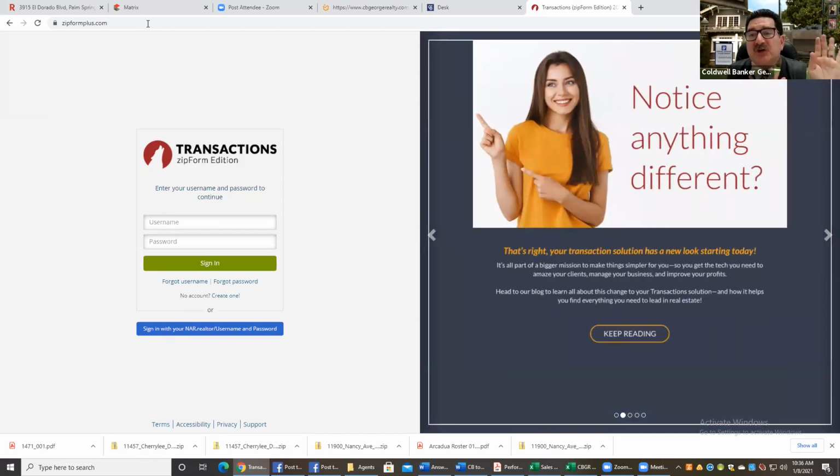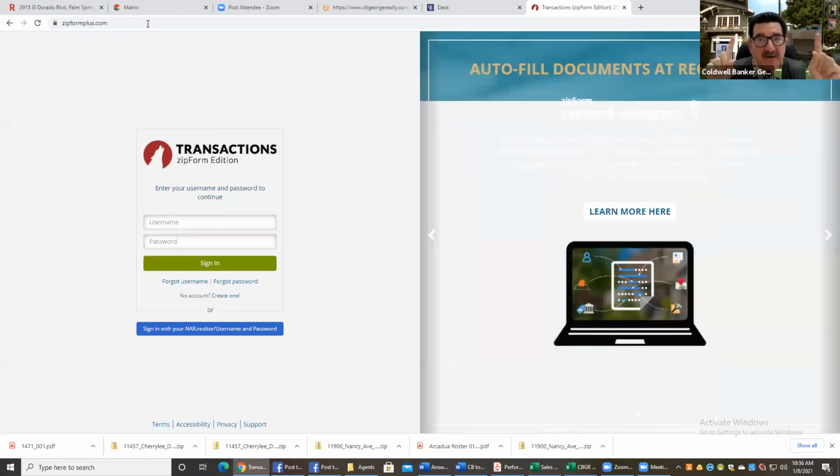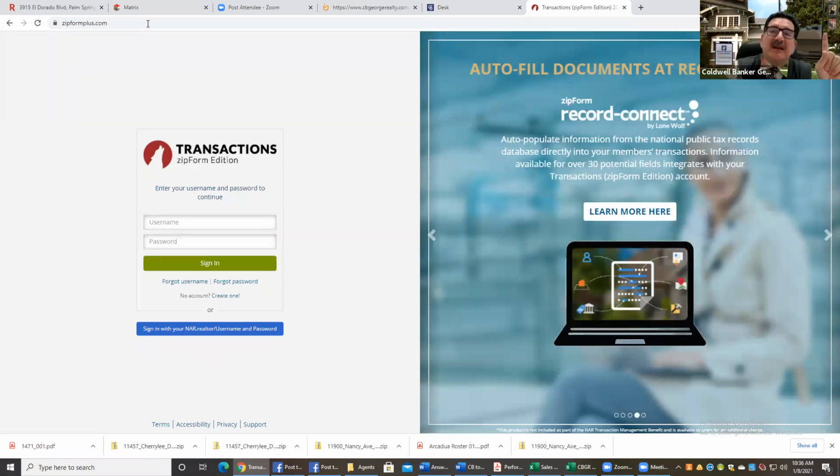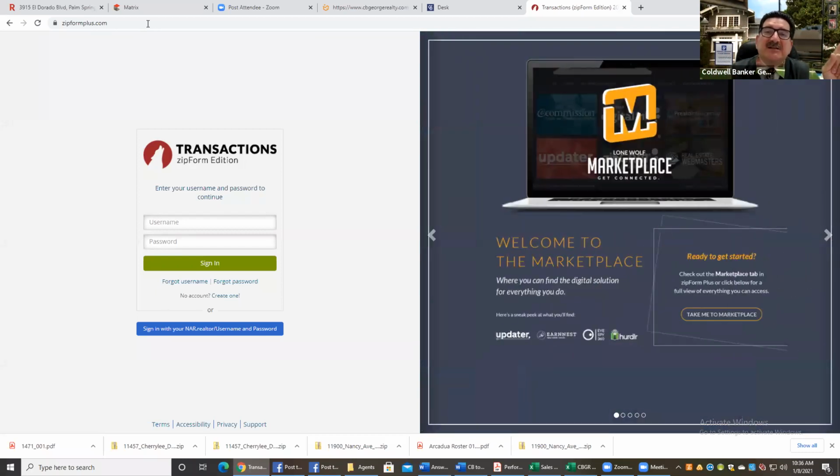Now, if for any reason you went to CAR and created a transaction on the CAR website, it is not going to be here. So there are two, but the engine, the way they operate, is exactly the same. The benefit of using the one I am telling you to use, ZipForm Plus, is that the managers and I go through the process of creating templates. That tells you the potential forms that we use that are required for real estate agents that work with Coldwell Banker George Realty to stay out of trouble.